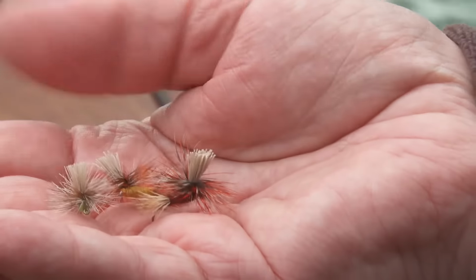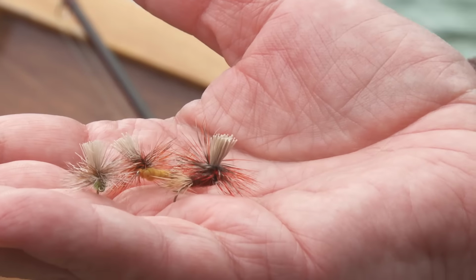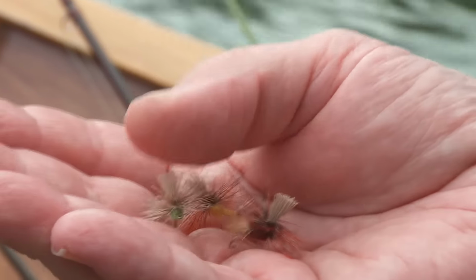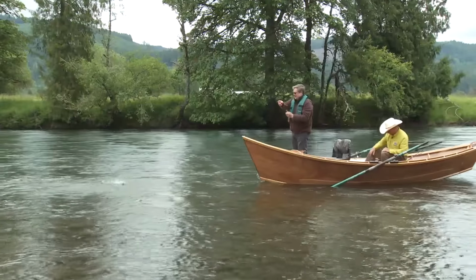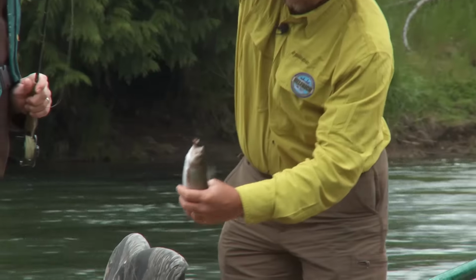The parachute on top makes them very visible. If you can't see your dry fly while it's on the water, you're not fishing. You need to be able to see the fish take that fly, so you have a couple seconds to set that hook in his lip. He has caught fish in each of the McKenzie's 63 fishable miles that reach from the Cascades to the valley floor.